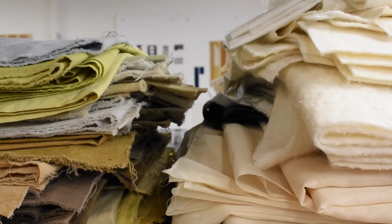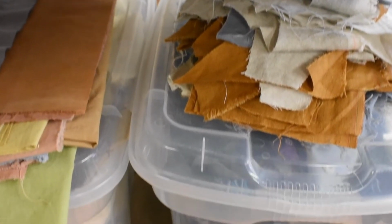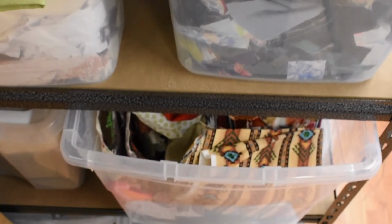And yeah, I'm excited. I hope that you come out to see the show and you enjoy all the work from the other local and super talented emerging artists.